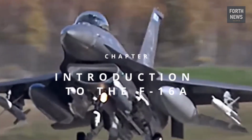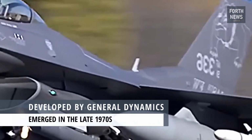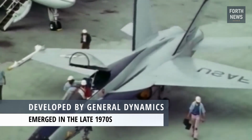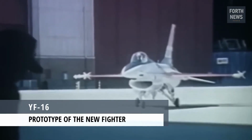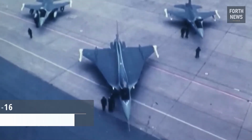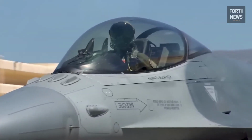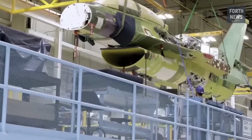Introduction to the F-16A. The F-16A Fighting Falcon, developed by General Dynamics, emerged in the late 1970s as a response to the changing dynamics of aerial warfare. Designed as a lightweight, multirole fighter, the F-16A was built to be versatile, agile, and cost-effective. Its design philosophy marked a significant departure from previous generations of fighters, which were often heavier and more expensive.